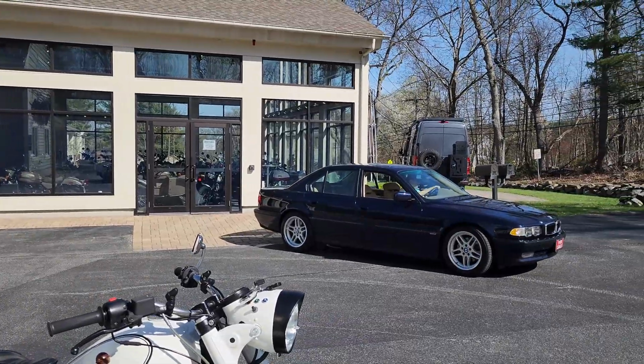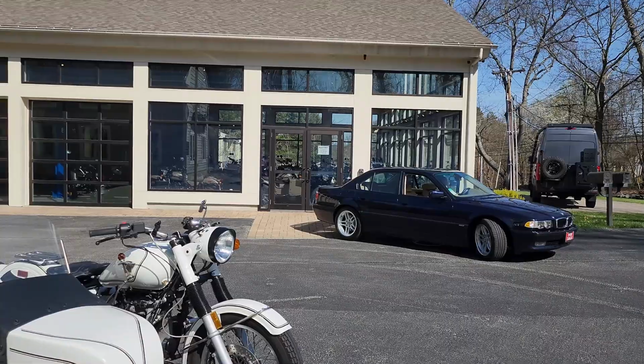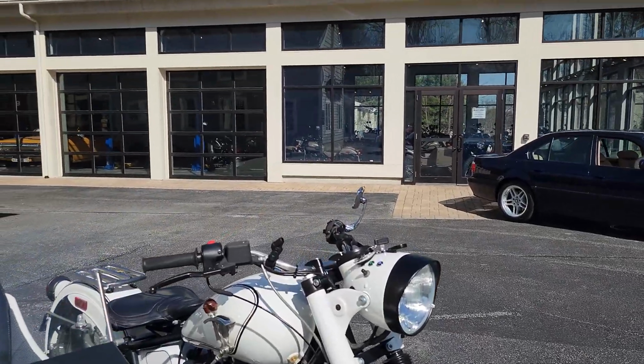Here we have the very nice BMW 7 Series Sport, very rare car that's about to be shipped out to a customer who has bought it.